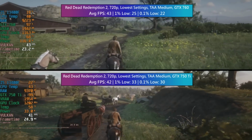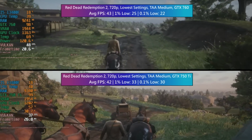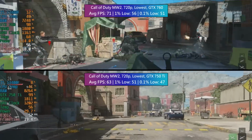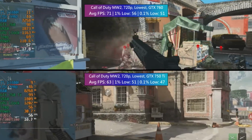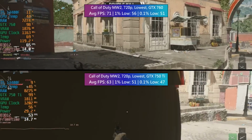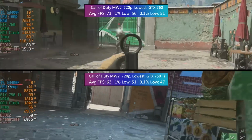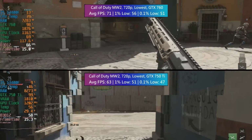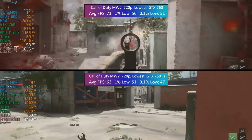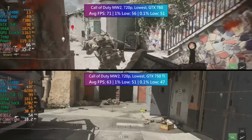It doesn't exactly look great at the lowest settings at 720p, but you can get away with playing it like this if you are desperate, or if one of these cards is all you have, of course. Finally, it's Call of Duty Modern Warfare 2, the 2022 version. Was it 2022? I think so. 720p lowest once again. Here the 760 pulled ahead, not by more than 10 FPS, however. The 1% and 0.1% lows were also very close, so either card is going to give you a decent plus 60 FPS result with the lowest settings.